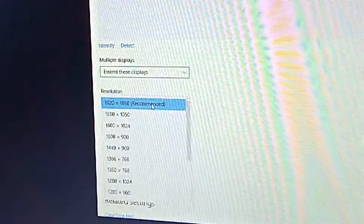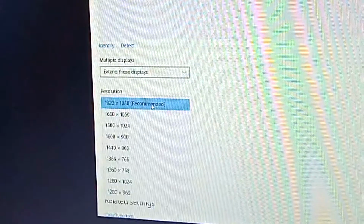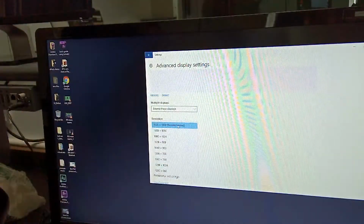Okay? Now, what if I buy a monitor that can go up to 8K resolution and I plug it in? Is this number going to go up to 8K? Well, the answer, my friend, is yes and no. It will go up to a point that your graphic card can handle. Now remember, I told you in the earlier videos that the VRAM size of your graphic card determines the size of your screen that you can go to. Well, that applies as well.